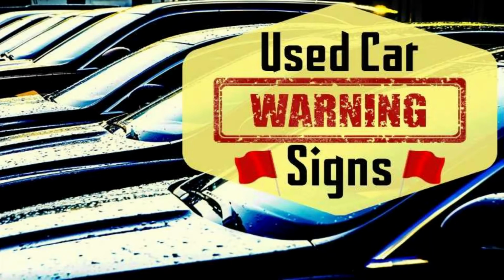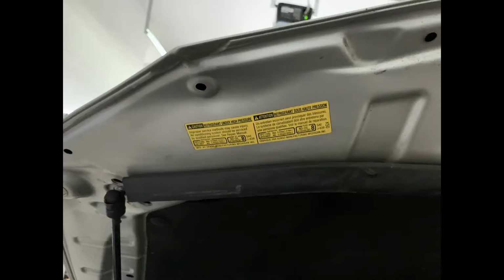Here is my list of 7 warning signs, which if you see when buying a used car, then you should be very cautious. If any 4 or more of these signs are present, then walk away from that deal.